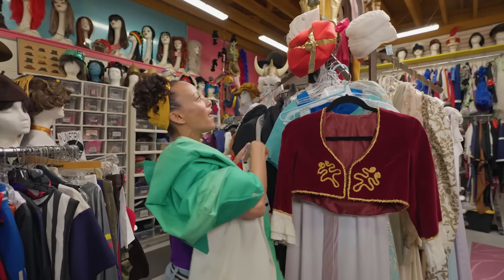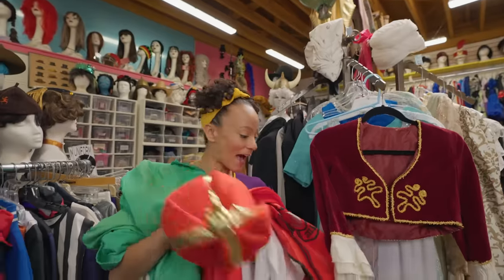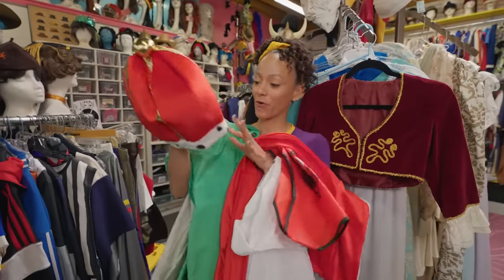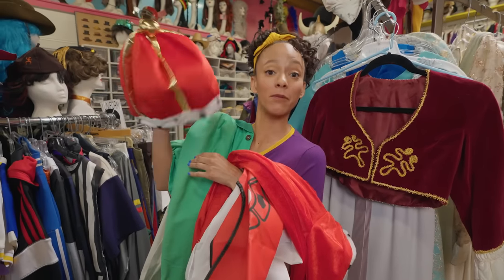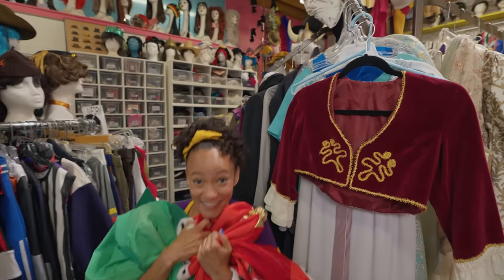And hey, this could be the king's hat. Look, see how fancy? There's gold on it and ooh, it's so soft. A very nice hat for King Blippi, if I do say so myself. Let's keep looking.